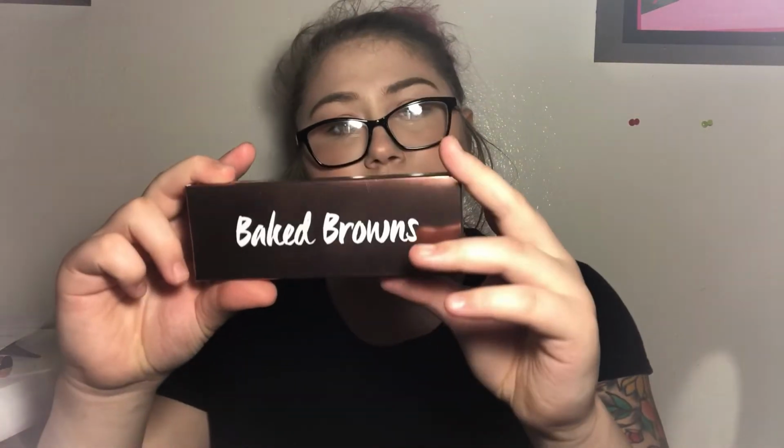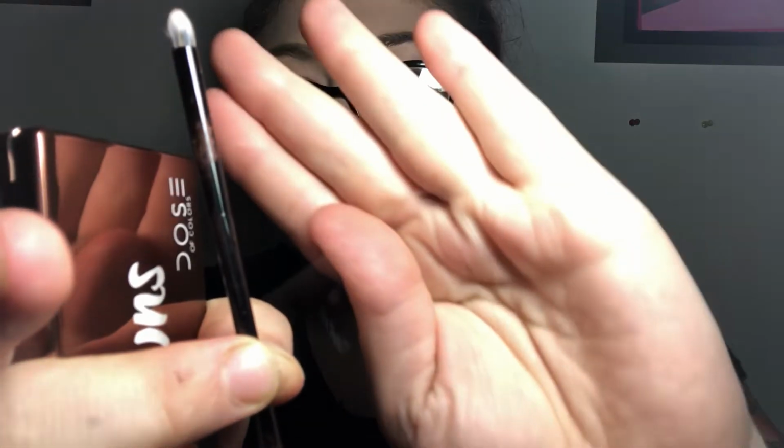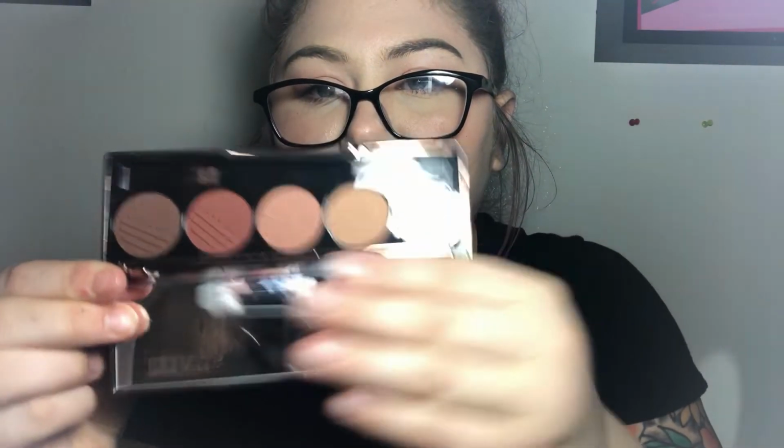And last but not least, looks like this all wrapped up. And this is an eyeshadow palette by Dose of Colors, which I'm super excited about. I love Dose of Colors eyeshadows, but this is in Baked Browns. Not necessarily shadow shades I would gravitate towards if I was getting a palette. However, we will do some swatches and see. Okay, so I opened mine up. You get a little brush, and the brush came out, but you can see there's shadow on my brush. I'm not a big fan of dual-ended brushes, which that is. It comes with a little plastic thing, but you open it up and you can see some of the shadows kind of got a little dirty.